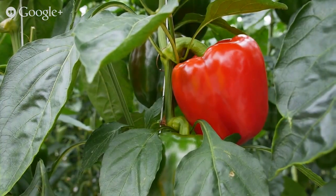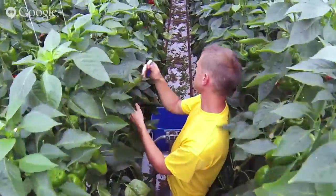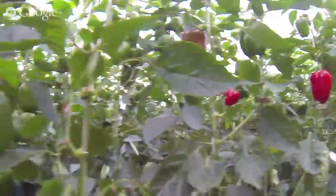Yellow, red and green, they're a fruit, can you believe? One can eat them cooked or raw. Give me capsicum galore.